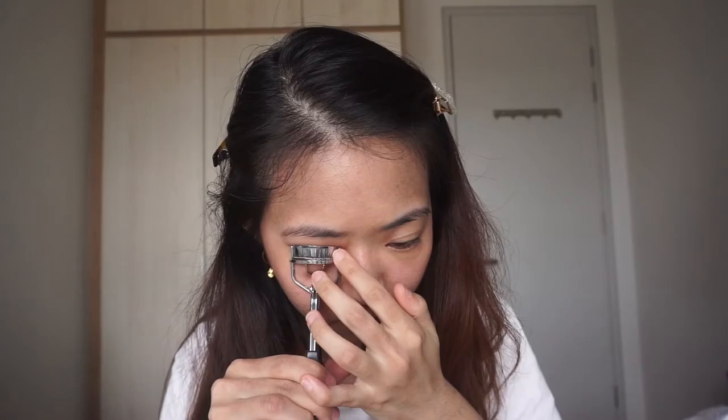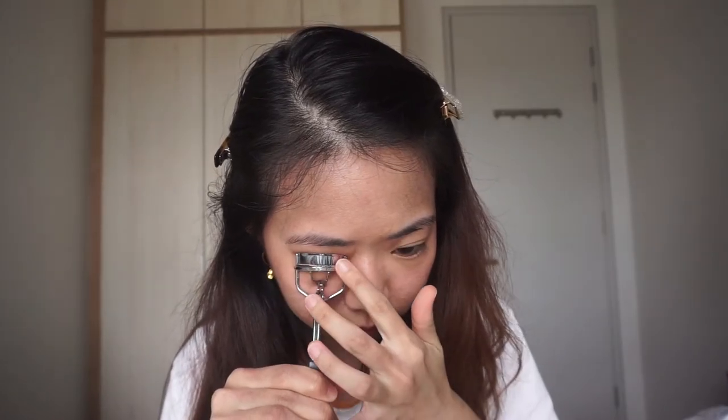It's a really nice velvety texture and dries super quick. That's it. Oh wait, I forgot to curl my lashes. So I loosen it a little and then push the lashes to the side like this.